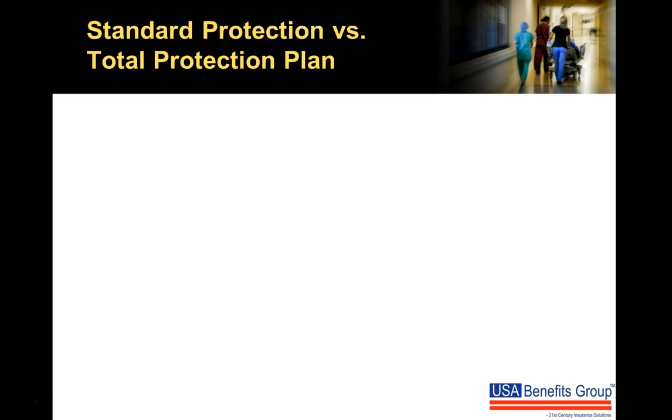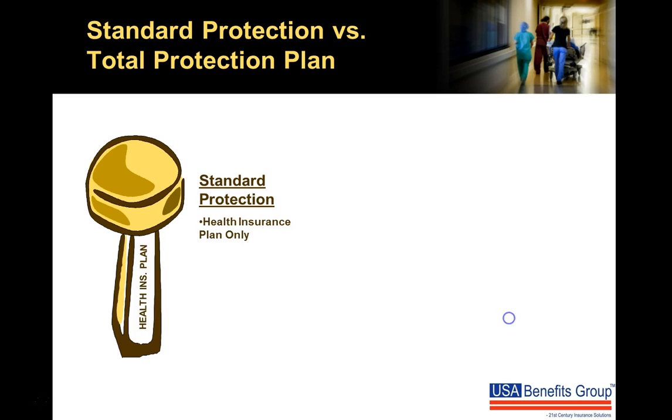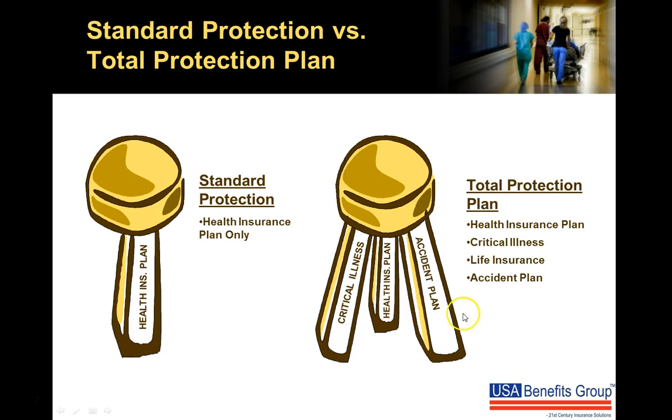Now, Bob, if we were to look at these two different types of plans graphically, your standard protection would be a one-legged stool. It's just a health insurance plan. Your total protection plan, that's a three-legged stool. It's much more sturdy. It's much safer, much stronger. That includes your health insurance plan, your critical illness, along with the life insurance and the accident plan. Obviously, a much sturdier stool.